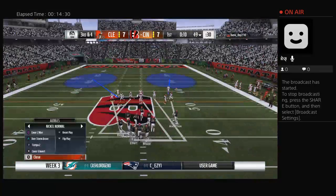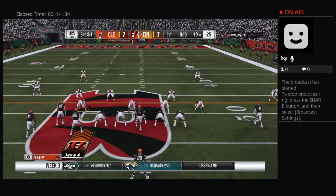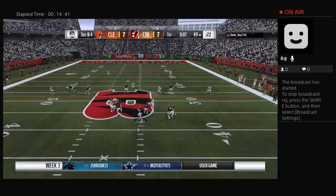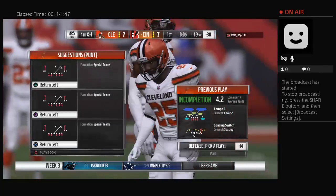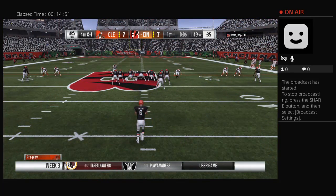Now they face a 3rd down and 4 after that incompletion on second down. To throw. Casey. And incomplete. A disappointing drop there defensively by the rookie. And now 4th down. Not only was the call spot on, how about the execution of that defense right there? The zone was absolutely locked up tight.